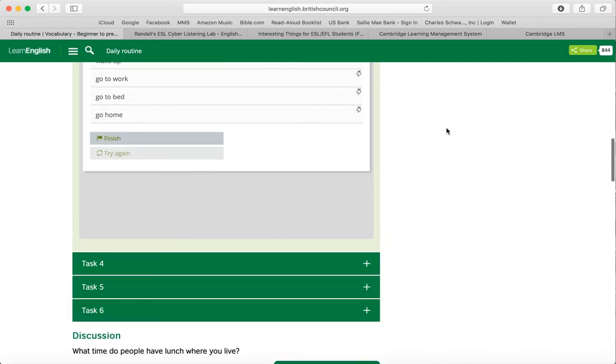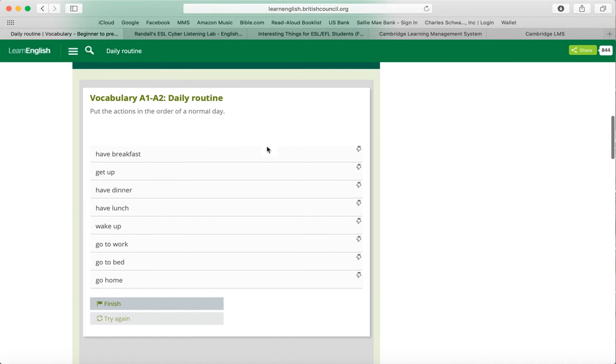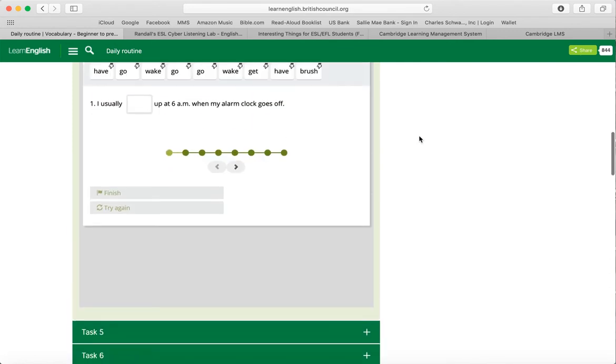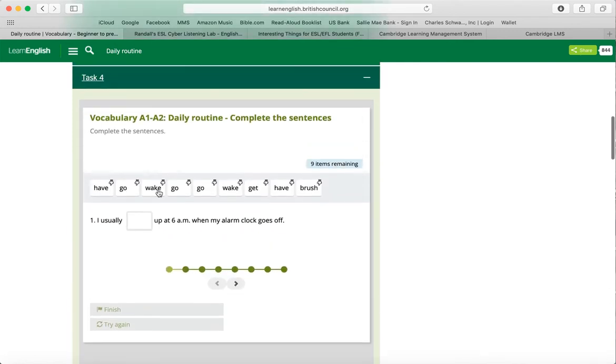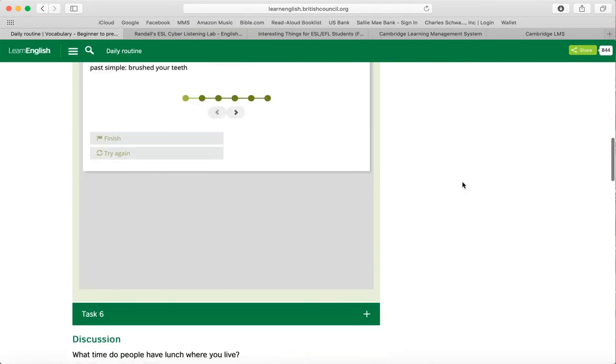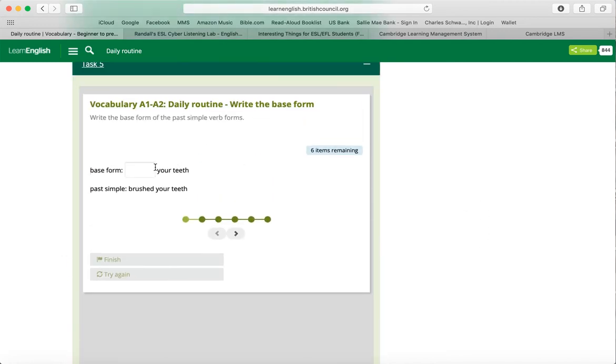There are many other activities here. In this one, you're putting actions in order of a normal day. Here, you're filling in the blank. I usually wake up. Here, you're needing to write the base form of this verb. So the simple past is brushed, so the base form is brush.